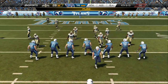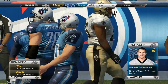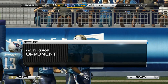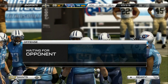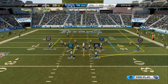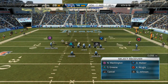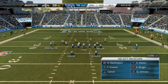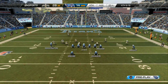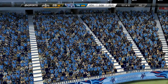Looks like a delay of game. Delay of game, offense. Still fourth down. The defense comes out of the dime. Failed to pick up the first down, and they'll give the ball back to the other side.